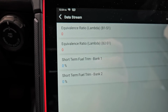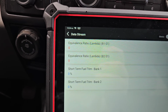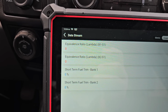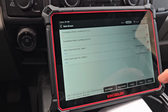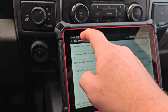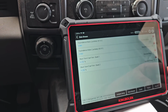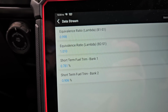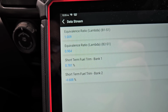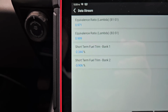I just turned the key back to the run position. Now everything's on 0 because it's not running. And it's going to remain on 0, right? I hate when this happens. There we go. Anything out of the ordinary yet? Nope, not yet. Let's try going up the road and see what happens.